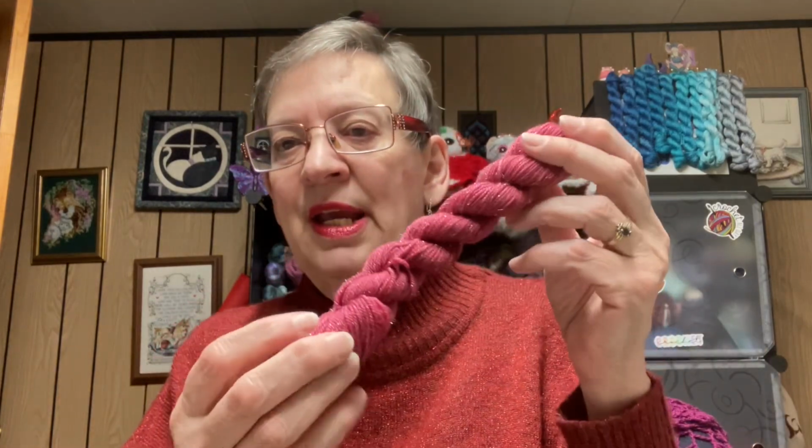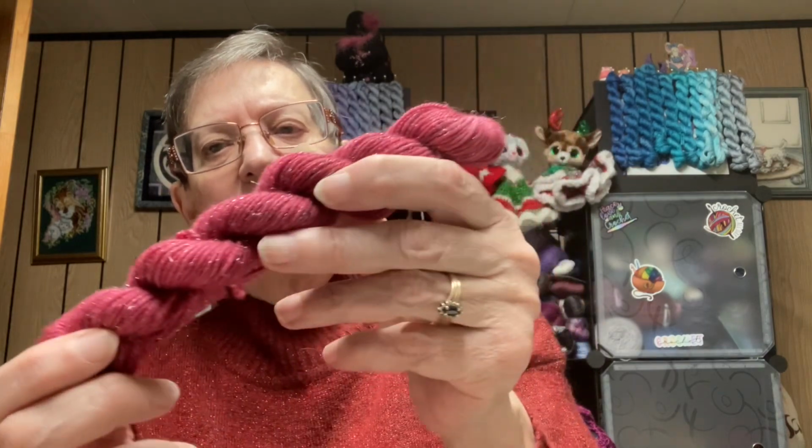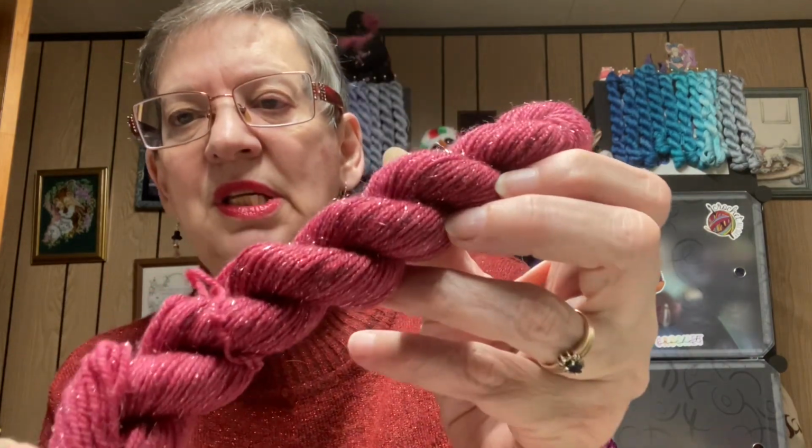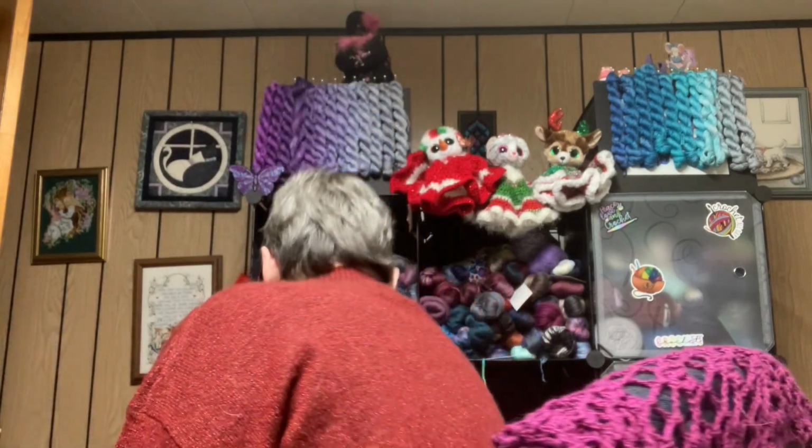So day 7, and I'm bound to like it no matter the color. Oh, nice rosy color. Not true red, but you can see the sparkle. That is pretty.